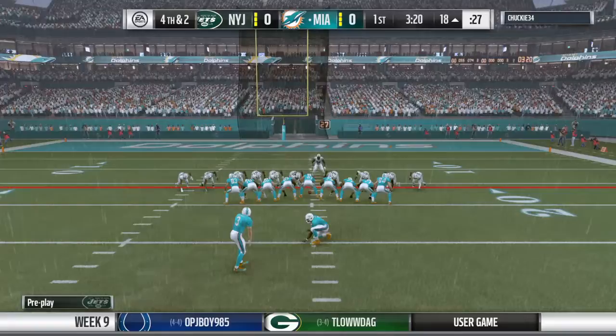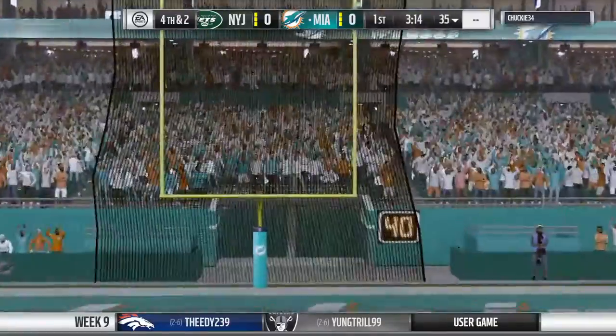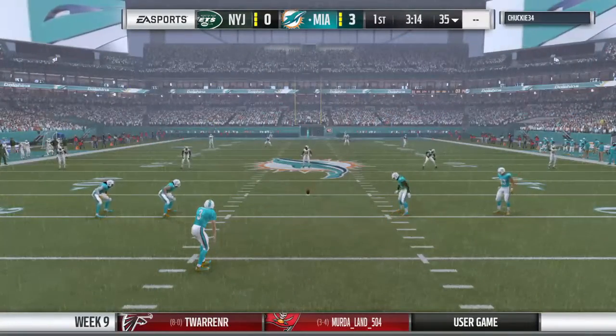Now it's Andrew Franks on for Miami. From the right hash, it's a 35-yard attempt. And Franks' kick is good. And the opening drive for the Dolphins yields 3. And, Charles, they get the field goal. Took him a dozen plays, though.